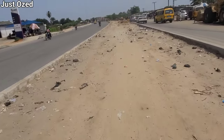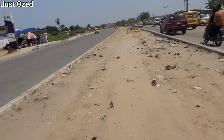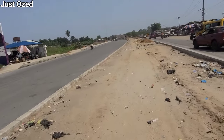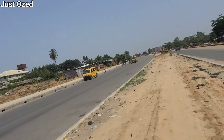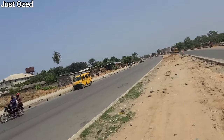This is heading towards Agbara from Badagry. Remember, this is a periodic update on this road infrastructure, exploring the progress made so far. Our last visit on this project was two months ago. Let's see how much difference they've made so far. I'm currently walking from Badagry Roundabout, heading towards Agbara.